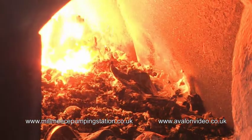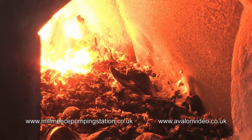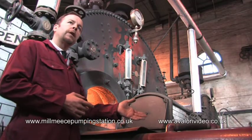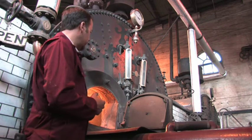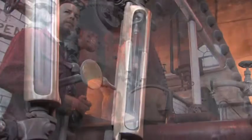The rest of the heating of the boiler is done by the hot flue gases, which travel the length of the boiler. They drop down, travel to the front of the boiler. They then split and go back to the boiler again. So as well as heating the surface area of the tubes, you're also heating the underside of the boiler.